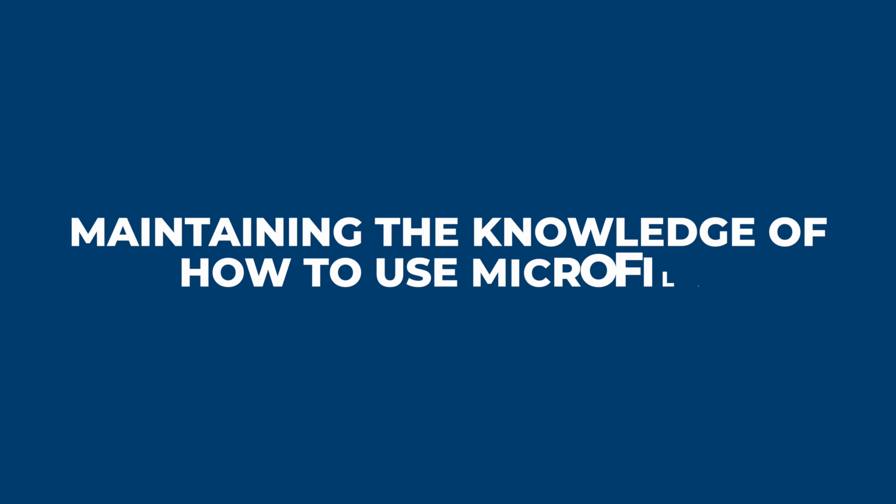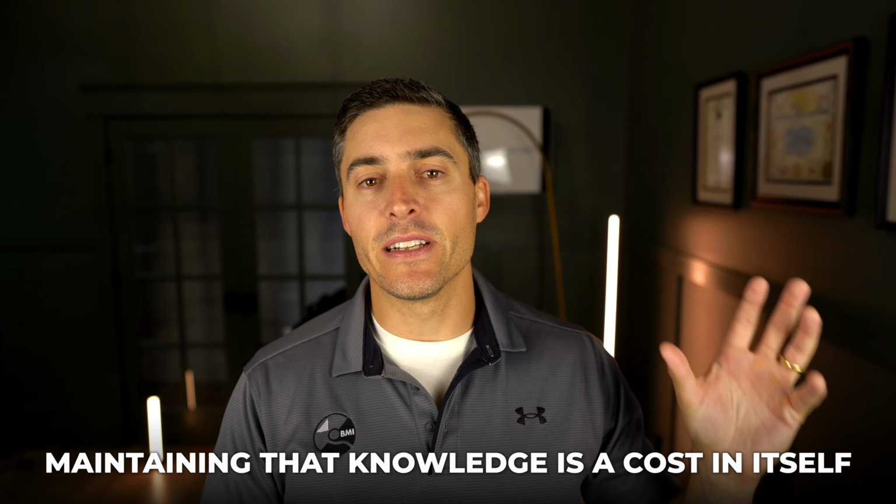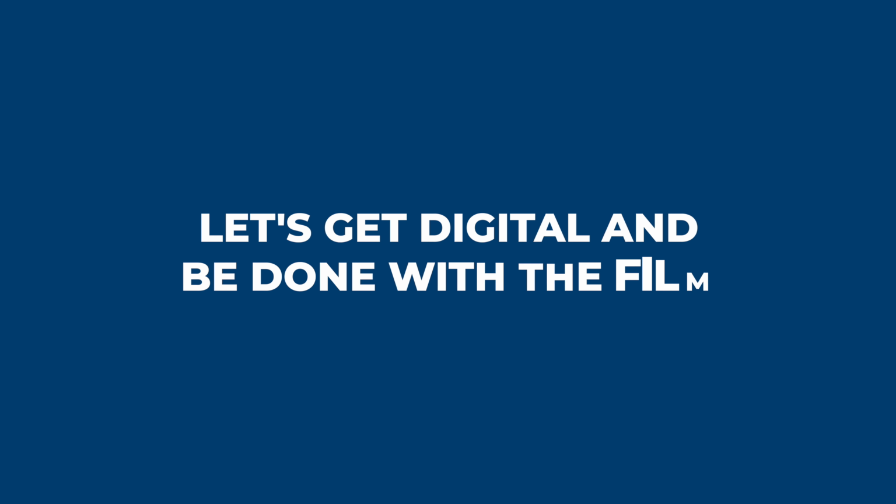And then lastly, there's the cost of maintaining the knowledge of how to use microfilm. If people start retiring or moving on, you have to somehow understand how the microfilm works, what type of microfilm it is, how it's organized, because it's not the same as having it already in digital format or something being born digitally. Maintaining that knowledge is a cost in itself, and it's something you should consider when you think, do I want to maintain this knowledge and keep this hard copy microfilm, or, it's 2025, I'm just going to digitize and move on. Let's get digital and be done with the film.